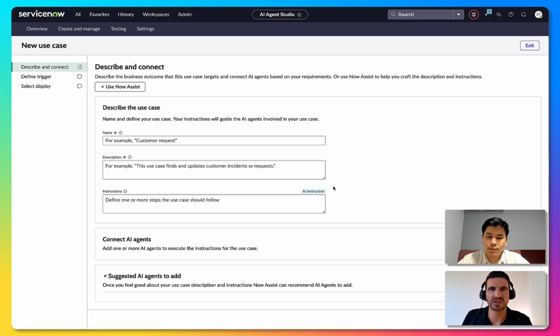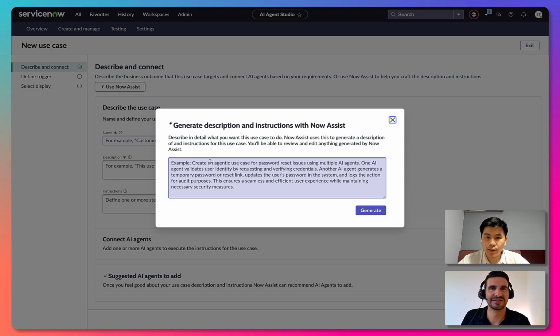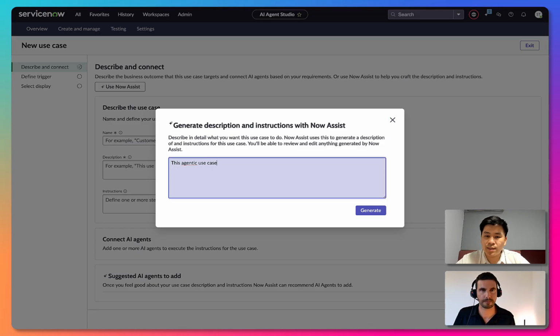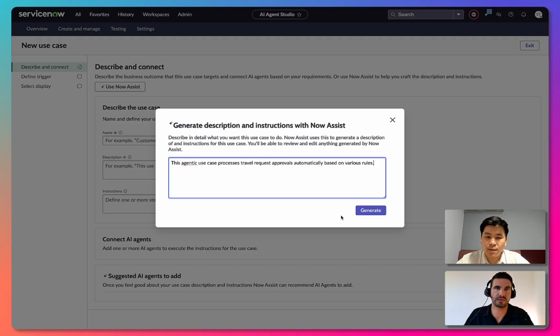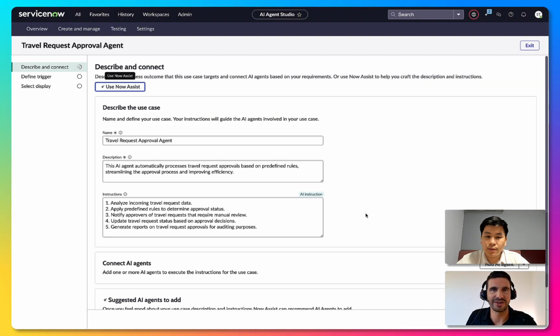So where I like to start is to use Now Assist to help us generate all the data based on a prompt. Do you want to help me generate one? Okay, I'm happy to try it. So why don't you help me enter this in? This agentic use case processes travel request approvals automatically based on various rules. Yeah, nice. I'm dropping that prompt in Now Assist. It will do its magic, and here we are.